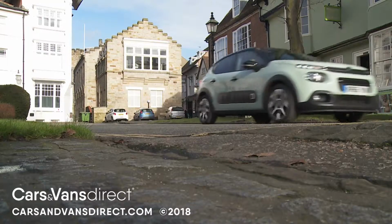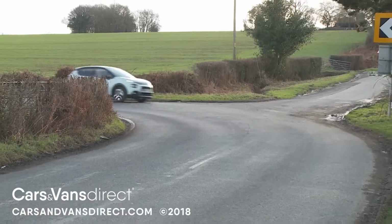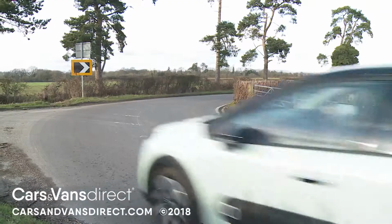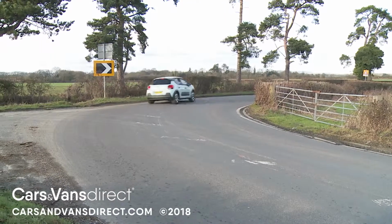Now, it's all down to the way that the fairly conventional suspension setup has been tuned, although the downside of that is inevitably extra body roll through the bends. Stay with it though, and you'll find that there is actually more grip and traction on offer than you might expect.